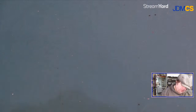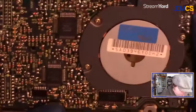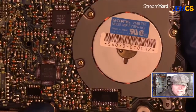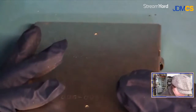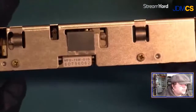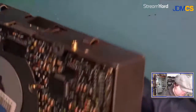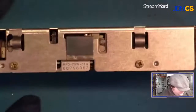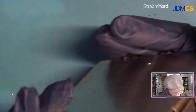So we have the famous or infamous Sony MPF75W11G 2 megabyte drive. Yep, I think this is pretty much the standard drive Apple was going with at the time. It is dirty as all get out. So I am sure I will have to clean and lubricate it. I will probably also have to debug it because I think there are bugs inside of it.